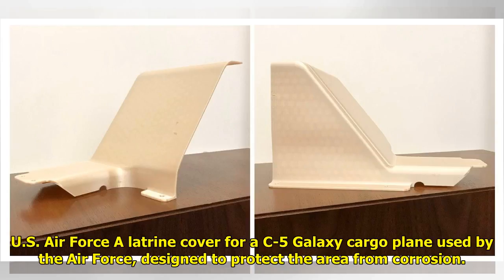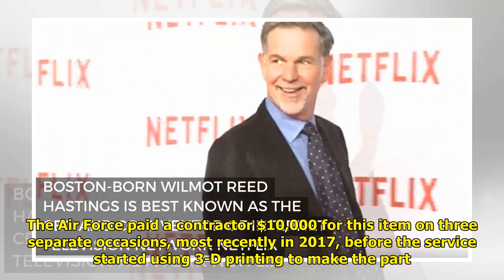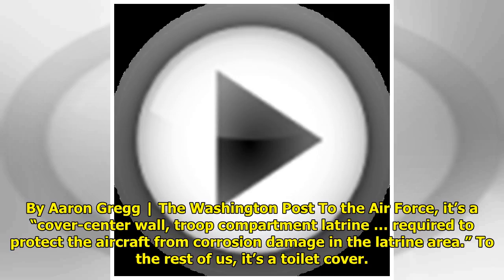U.S. Air Force. A latrine cover for a C-5 Galaxy cargo plane used by the Air Force, designed to protect the area from corrosion. The Air Force paid a contractor $10,000 for this item on 3 separate occasions, most recently in 2017, before the service started using 3D printing to make the part. By Aaron Gregg, The Washington Post.